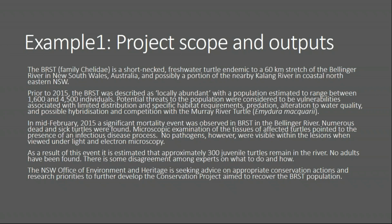As a result of this event, it's estimated that approximately 300 juvenile turtles remain in the river. No adults have been found. There is some disagreement among experts on what to do and how, and the New South Wales Office of Environment and Heritage is seeking advice on appropriate conservation actions and research priorities to further develop the conservation project aimed to recover the turtle. So that essentially gives us the background to this issue.